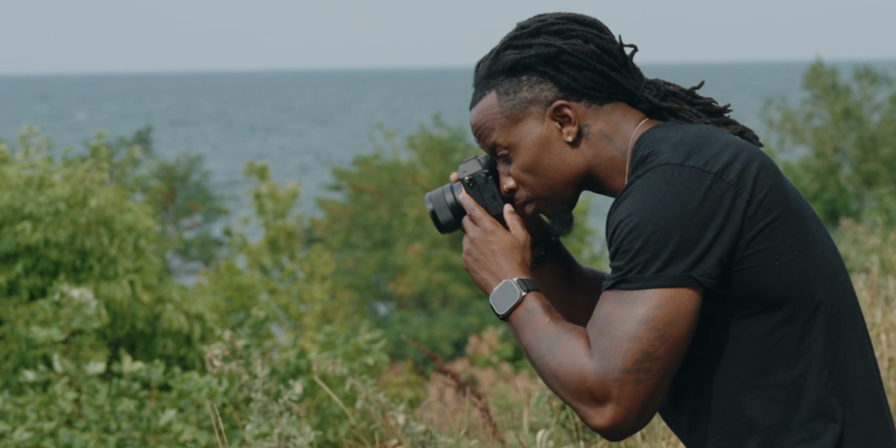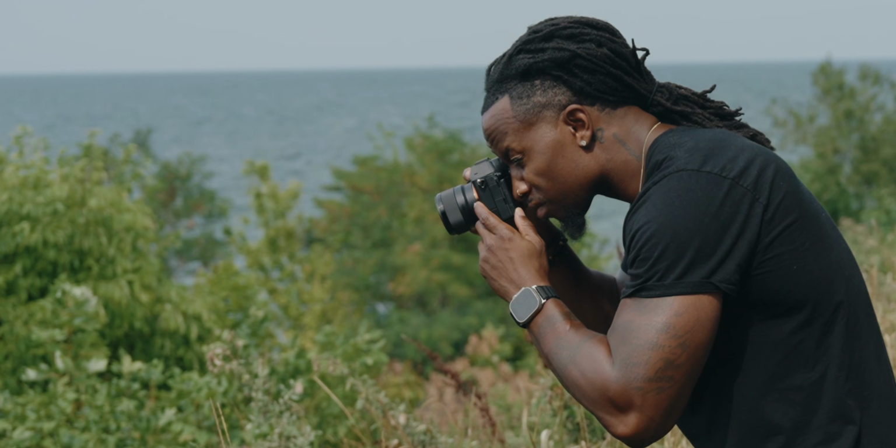I personally think that, as I already said, 50mm is one of the most versatile focal lengths out there. It gives you natural perspective. You don't have to worry about wide angle distortion and all that stuff. And also, you don't have to back up a football field away to take videos or portraits like you would with an 85mm.